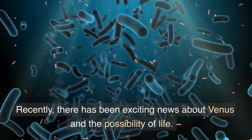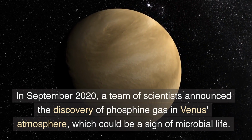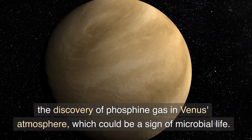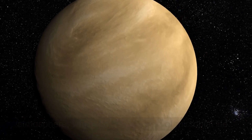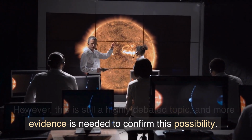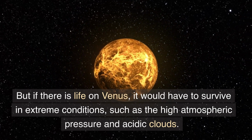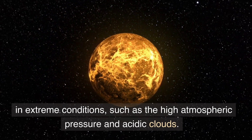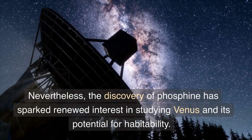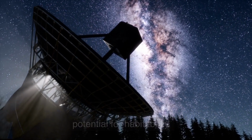Recently, there has been exciting news about Venus and the possibility of life. In September 2020, a team of scientists announced the discovery of phosphine gas in Venus's atmosphere, which could be a sign of microbial life. However, this is still a highly debated topic, and more evidence is needed to confirm this possibility. But if there is life on Venus, it would have to survive in extreme conditions, such as the high atmospheric pressure and acidic clouds. Nevertheless, the discovery of phosphine has sparked renewed interest in studying Venus and its potential for habitability.